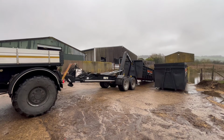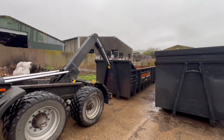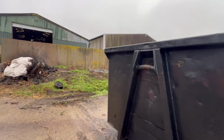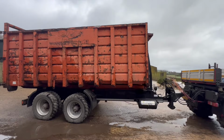Let's roll that forward and then it just drops down the last bit. Unhooked, so that is all it hooks on by. Clever bit of kit. Now traffic jam in the yard, Bert.